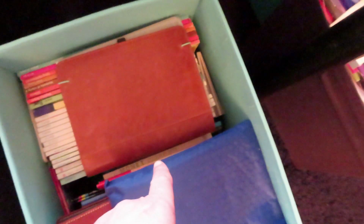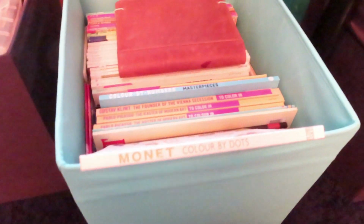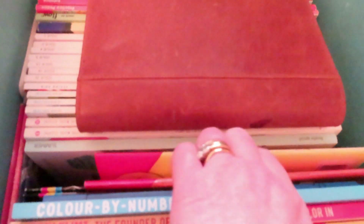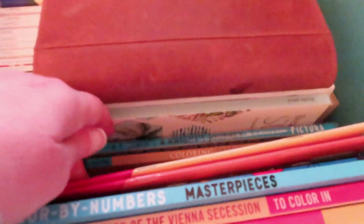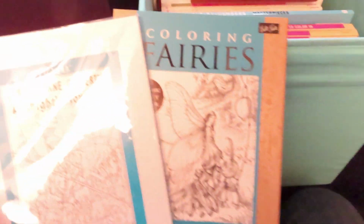Look at that. I've just noticed there's a Monet colour by dots tucked in there. Now, I'll tell you something for nothing. I'm going to let that go. I was just pulling out the Monet colour by dots and I realised all my art-based ones are in here. I wondered where they'd disappeared to when they didn't fit on the shelves anymore. Look, including two of these. I knew I had these.